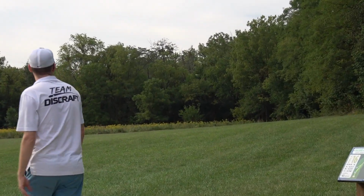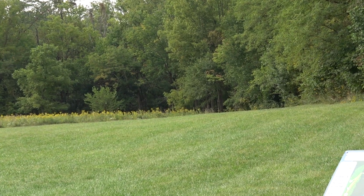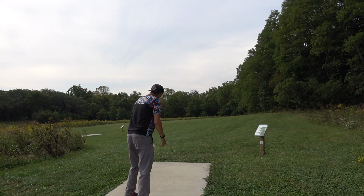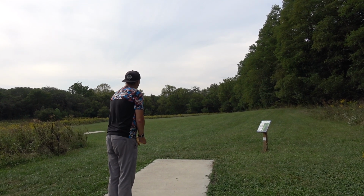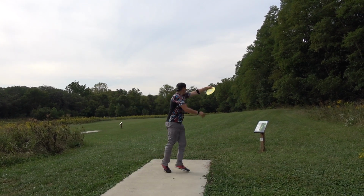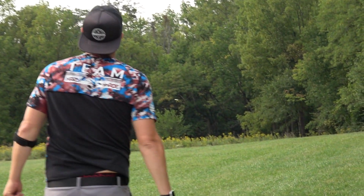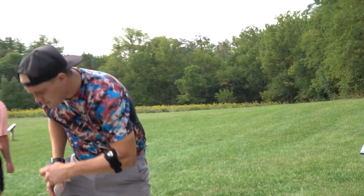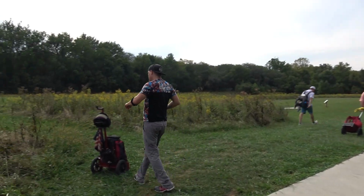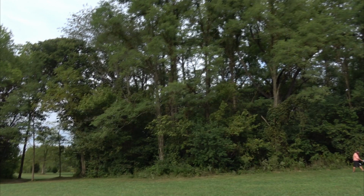So smooth. And Matt, just look at this. Effortless. That shot looks pretty ideal. It's perfect. He got a nice turn out of it, and then it was able to settle flat. And as long as he's long enough, he should be looking really good. Tony just ripping on a destroyer. Easy hyzer for him. Yep. It looks to be pretty good. Yep, this drive sets up nicely for him. He's able to really dial in that distance.